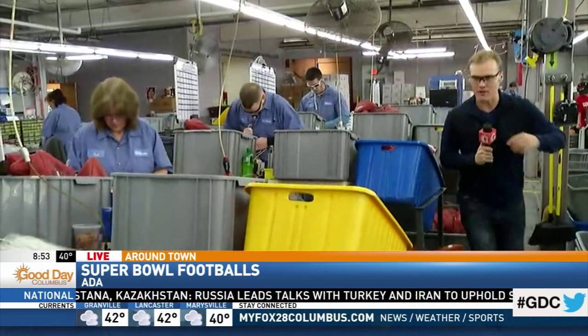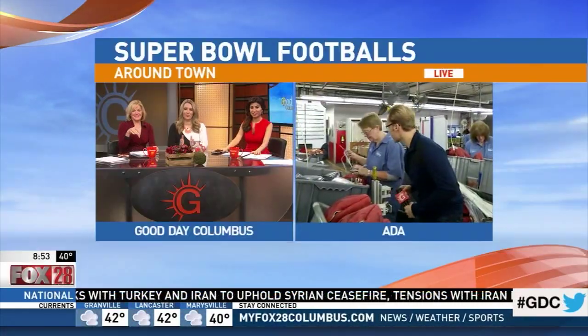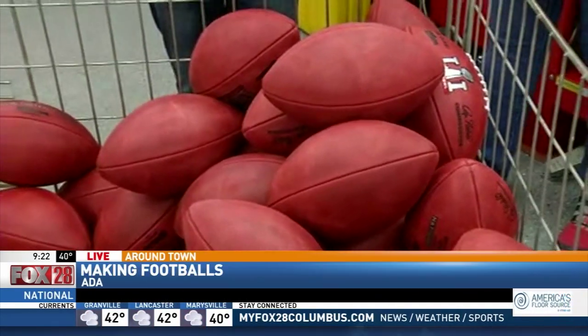We're going to see the next step of the process, making Super Bowl footballs and making sure they're inflated for the games, guys. Fun stuff, Cam. Thank you. Well, this morning we sent Cameron up to Ada, Ohio, because, of course, Ada is the home of Ohio Northern University. But there's something else. It's also the home of the Wilson Football Factory, which is awesome. Cameron is getting the inside look of how these footballs are made that will be used in the Super Bowl. That's right, Courtney. You're looking at them right now.